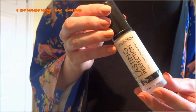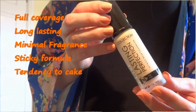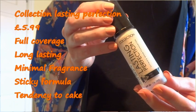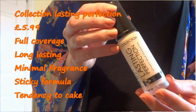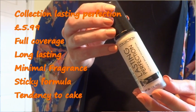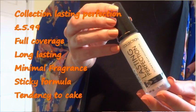Positive points: love the coverage, it's medium to full, it lasts really well, you almost don't need to wear concealer with it. In fact, sometimes I don't, not on blemishes, if I'm wearing this, and if I do use the collection concealer on it, it lasts even better, the concealer does, than if I wear it with other foundations. It's no fragrance or minimal fragrance, so if you don't like the funny smell of foundation, then you will like that about this.